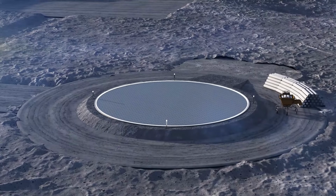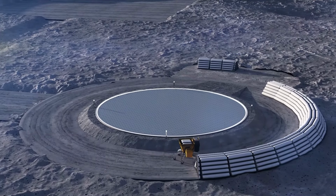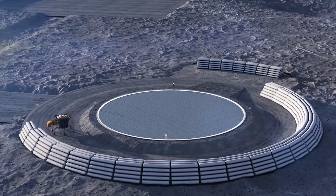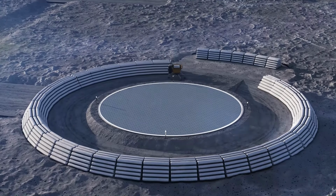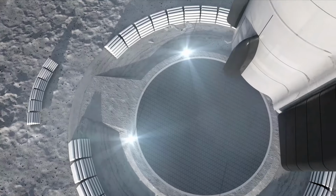I don't know how many people really think about all of the things that have to happen between making a rocket and landing on the moon to be able to go and live and sustain ourselves. Some people have continued to ask, we went with Apollo, what's the big deal? But this is a completely different deal. And you're part of it.